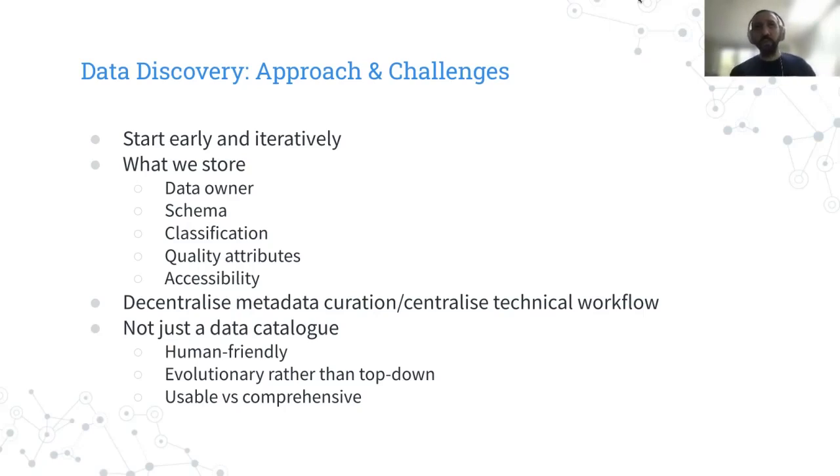In terms of the approach, because the whole organization has a broad range of data sources, we decentralized the curation of the metadata and worked with other people and other teams. However, because we're just starting the data mesh journey, we centralized the implementation of the technical workflow for the moment within the core data team.